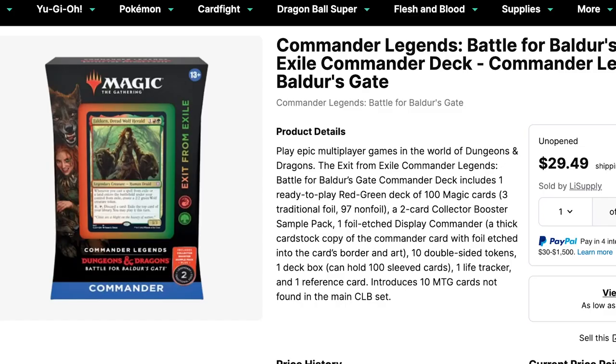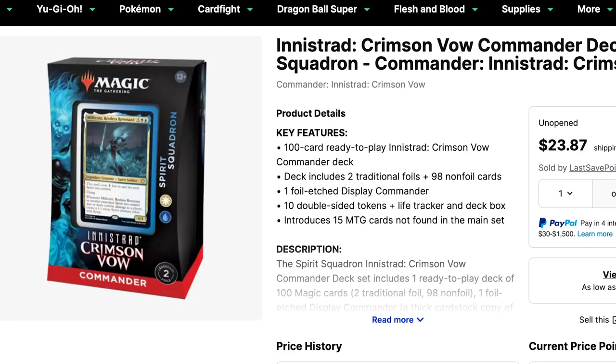Now, while it is Amazon Prime Day today and tomorrow, let's talk about the deals on TCG right now. We have Exit from Exile. This is a commander deck for $29.49 with shipping included, which is a great deal for this deck. There's also Spirit Squadron, so if you're looking for a Spirit Tribal deck, this could be the one for you for $23.87 with shipping included.